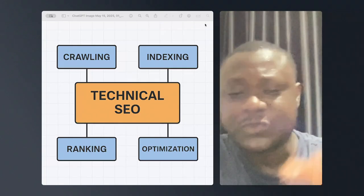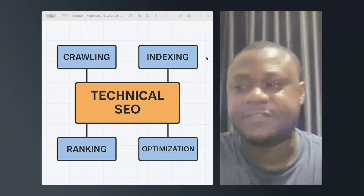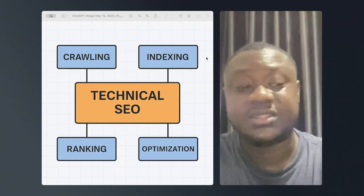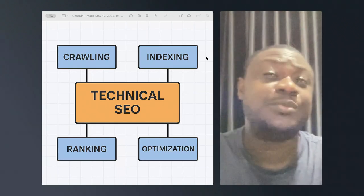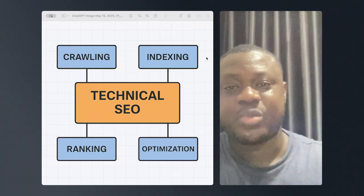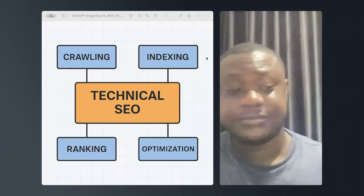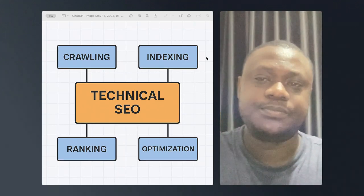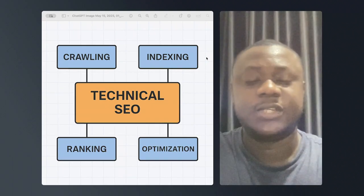All right. Okay, so I'll give you a very simple definition of technical SEO. But before then, note that all of the things that you've heard about search engine SEO may not actually be true, right? Most times people talk about the last part of SEO, which is on-site optimization, and they assume that is the only aspect of SEO. Nah, that's the last thing. Technical SEO is the first thing that needs to happen, if you really want to take your website or digital footprint seriously. So I just needed to get that out of the way.